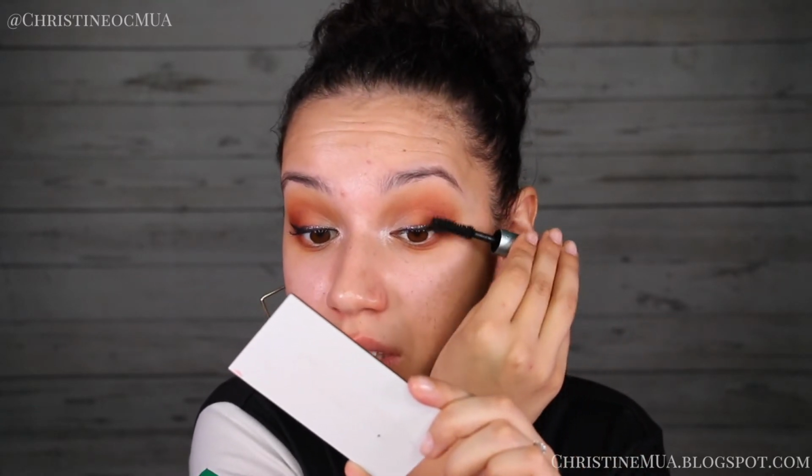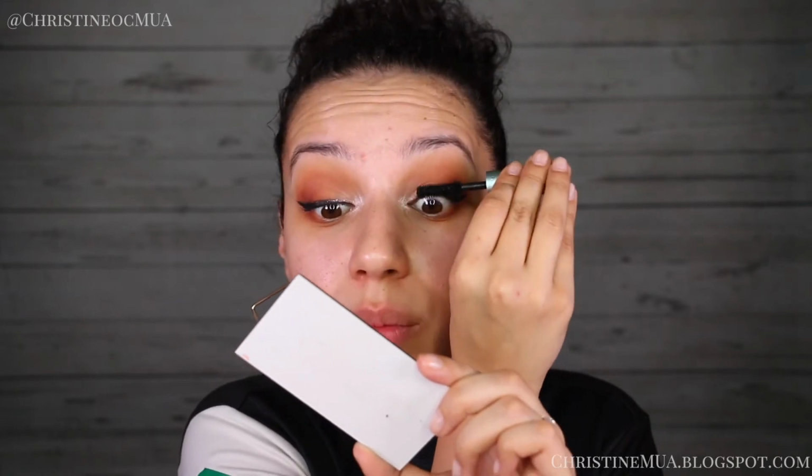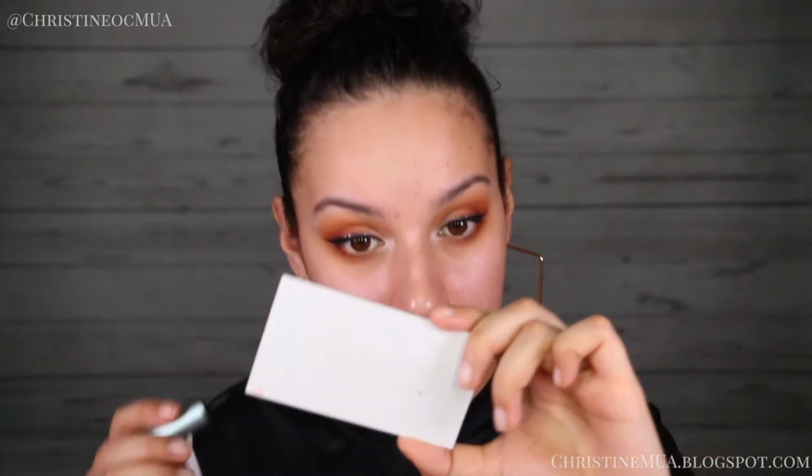Or maybe it's just because it's a mini one and the handle is so short and I'm quite close to my eye. I don't know. I like it either way. That has impressed me. I'm happy with that. For a big wand, it's not smudging when I'm doing my lower lashes. I think again because it's a drier formula. Unless that's just my tube, unless it's normally wetter, but I like it. I like that a lot.